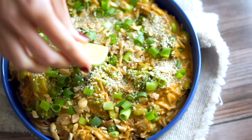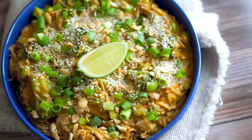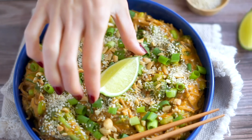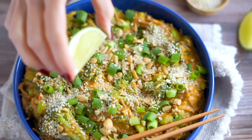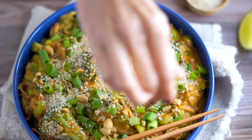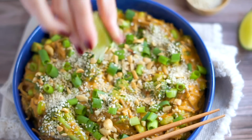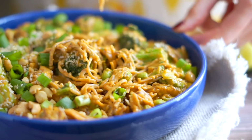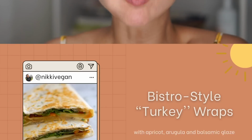And whenever I'm making fast dinners like this, I don't think of the garnish on top as just optional decor. It's way more than that. It's a super fast way to add extra flavor in a low effort way. So I sprinkle on some fresh scallions, a handful of peanuts, a handful of sesame seeds, and each serving gets its own lime wedge because that fresh hit of lime is so delicious with this sauce. Instant flavor and so fast.